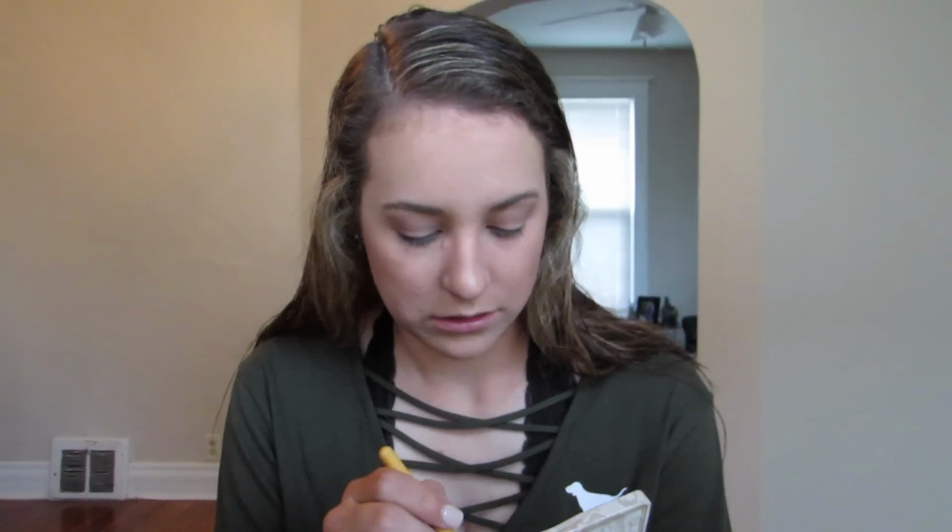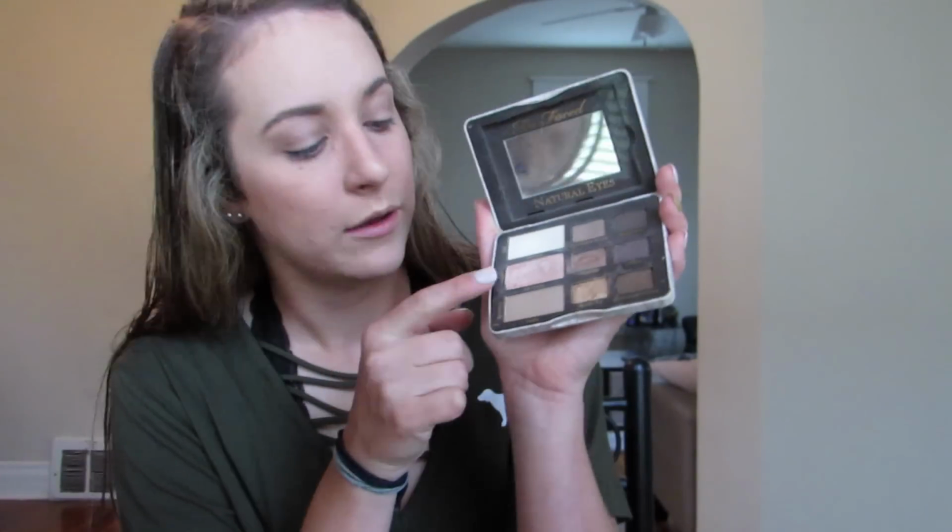I'm just buffing this color, same color, Cashmere Bunny, underneath my eyes. And so now I'm going to use Silk Teddy, which is a pinky shimmery color. I'm just going to put that all over my lid with my finger. I feel like it works best that way. So I'm just going to put that all over my eyelid and my inner corner just a little bit.